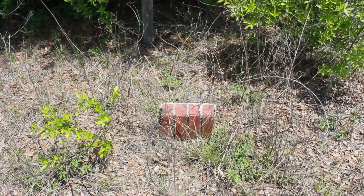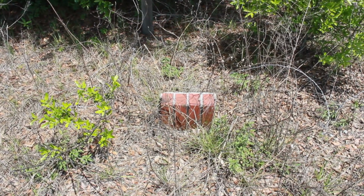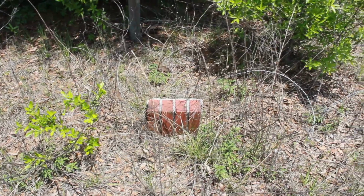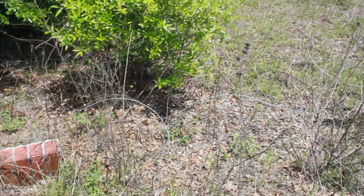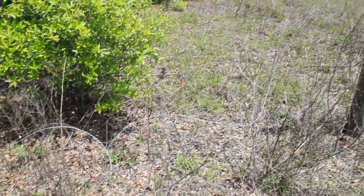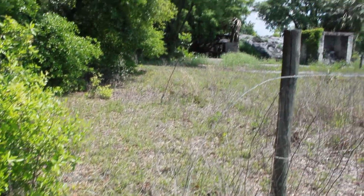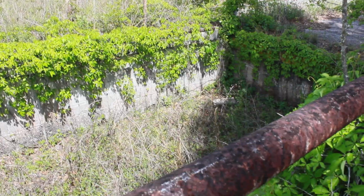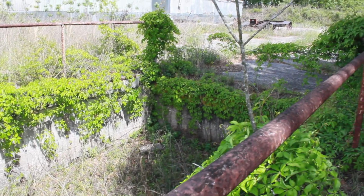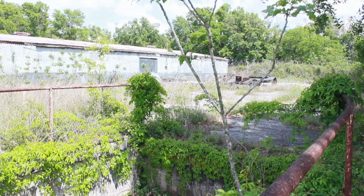Looks like somebody broke a piece of the kiln off that it's made out of brick and cement mortar. And if you check over here, somebody broke the fence to get in. Oh yeah. It wasn't too difficult to get in, just that I didn't want to get in. No. So this looks like a loading dock. Yeah, it appears to be a loading dock from 50 years ago. Kind of a little overgrown now.